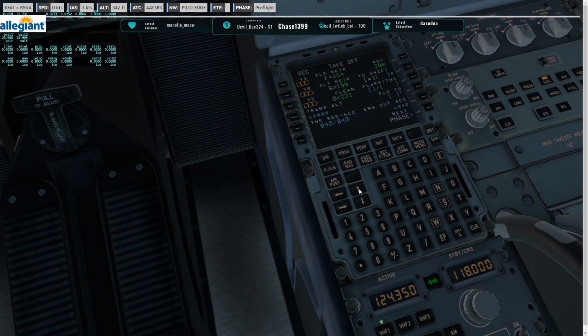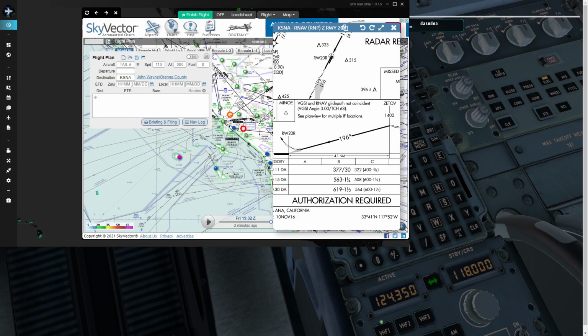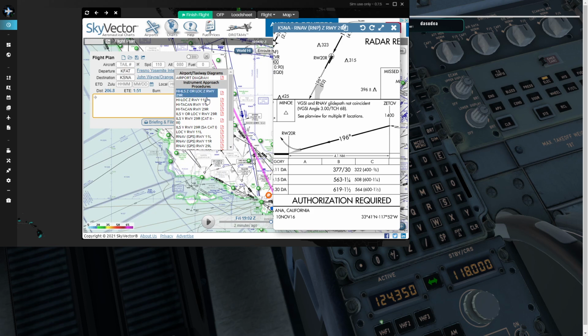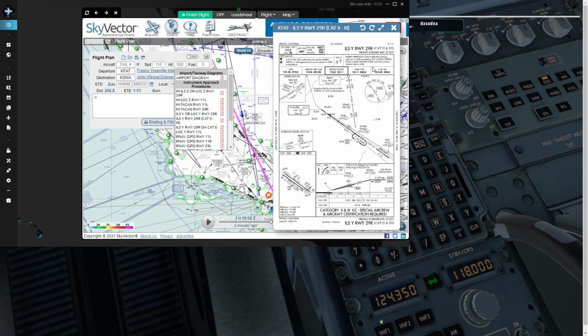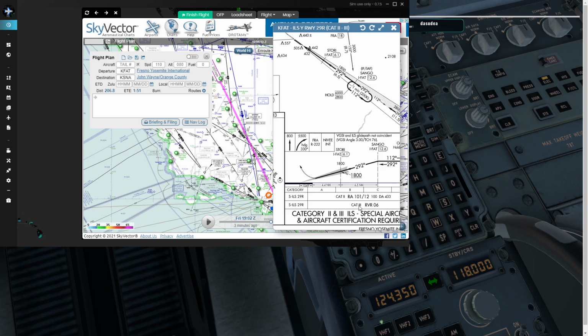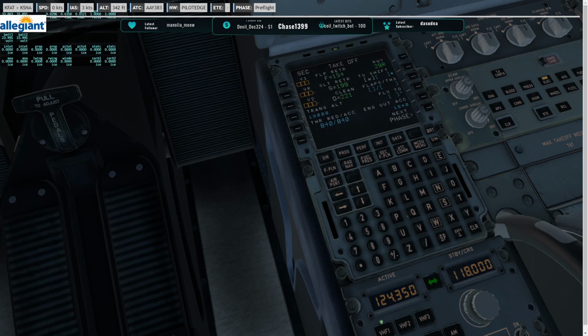And that perf is... I think that was Yankee. Does it have a Cat 3? Yeah, it's Cat 3. So that would be no decision altitude for Cat 3. So I'm going to do no.